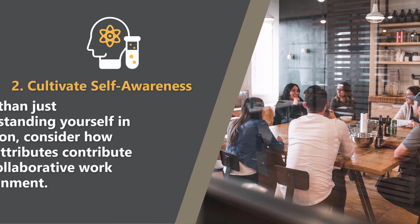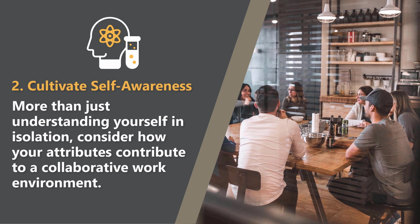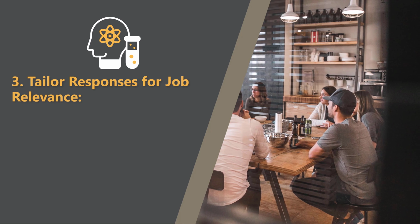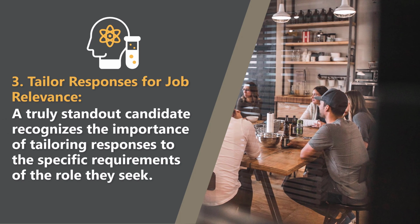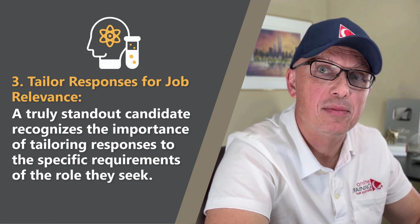More than just understanding yourself in isolation, consider how your attributes contribute to a collaborative work environment. Number 3 principle is tailor your responses for job relevance. To truly stand out, a candidate must recognize the importance of tailoring responses for specific job requirements.